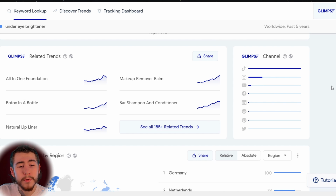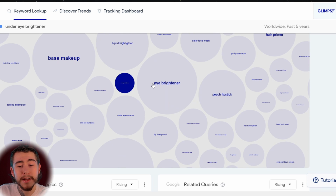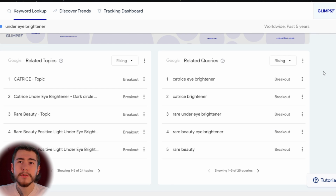Taking it a step further, we can see the interest by region. Most people are interested in this product in Germany, Netherlands, and the United States, but we can also sell it to other countries like Austria, Finland, Singapore, United Kingdom, Canada, Denmark, and Sweden. And down here we have a topic map of a ton of different searches within the same niche. So this is a great way to do a deep dive within your niche or within each product that you sell so that you can see what exactly people are searching for, what the search demand is, and what any related searches or questions are.